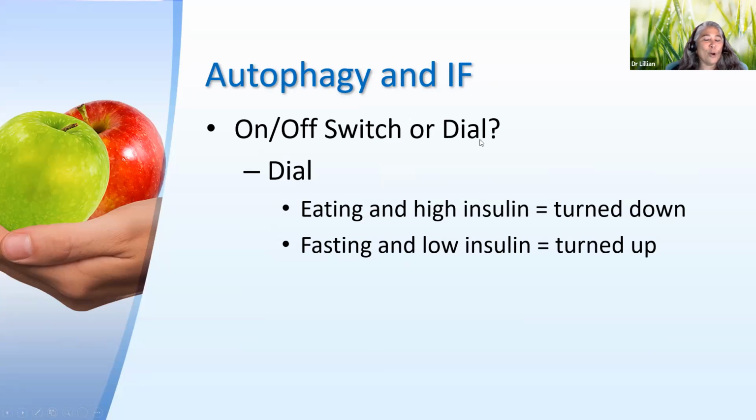Now, is there an on and off switch? Well, we know that when you eat, you induce hormone secretion, especially insulin. So once insulin is secreted, it turns off autophagy. If you fast, you slow down insulin. I can't say you turn it off, but you slow it down. And then what you do is you turn up autophagy. So all this is actually saying is that if we reduce our intake, we're going to reduce the amount of hormones that we need to secrete, which means we tell your body, look, clean house.